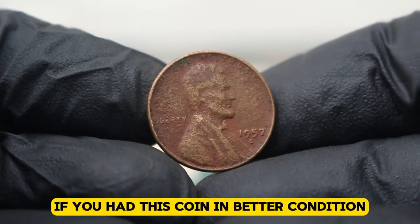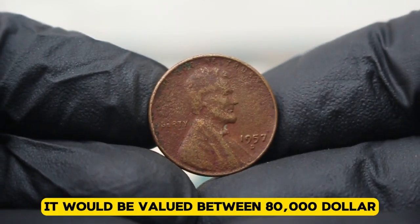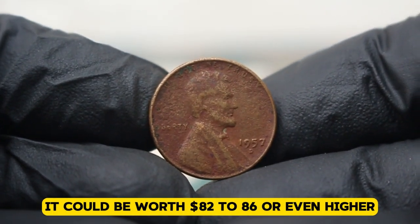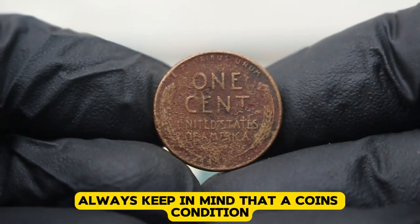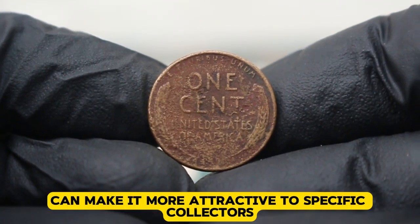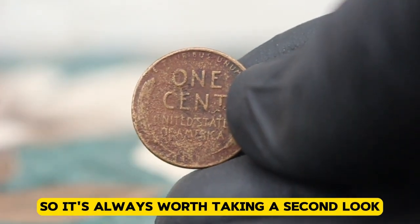If you had this coin in better condition, like very fine or extra fine, it would be valued between $80,000. And in uncirculated condition with the red tone intact, it could be worth $82 to $86 or even higher. Always keep in mind that a coin's condition and unique characteristics like color can make it more attractive to specific collectors. Even common coins can have interesting variations, so it's always worth taking a second look.